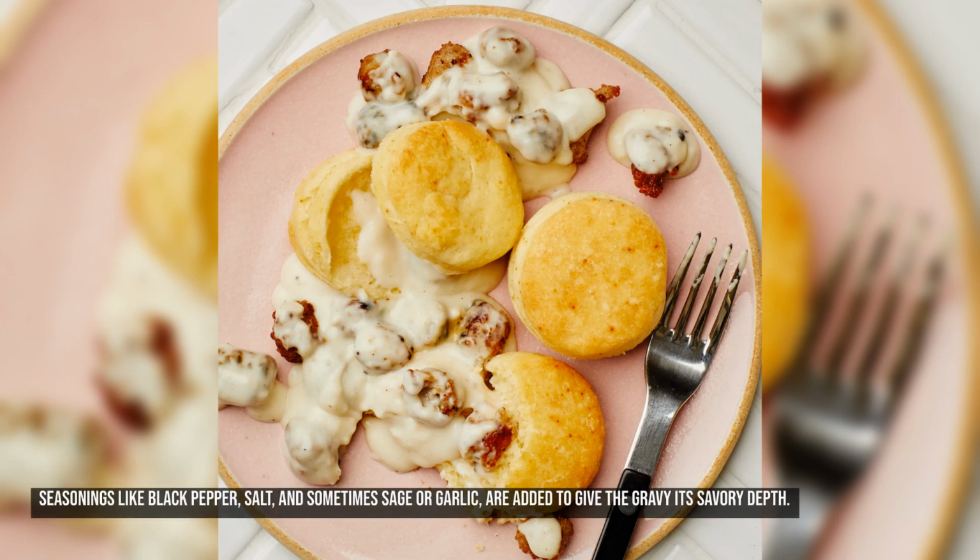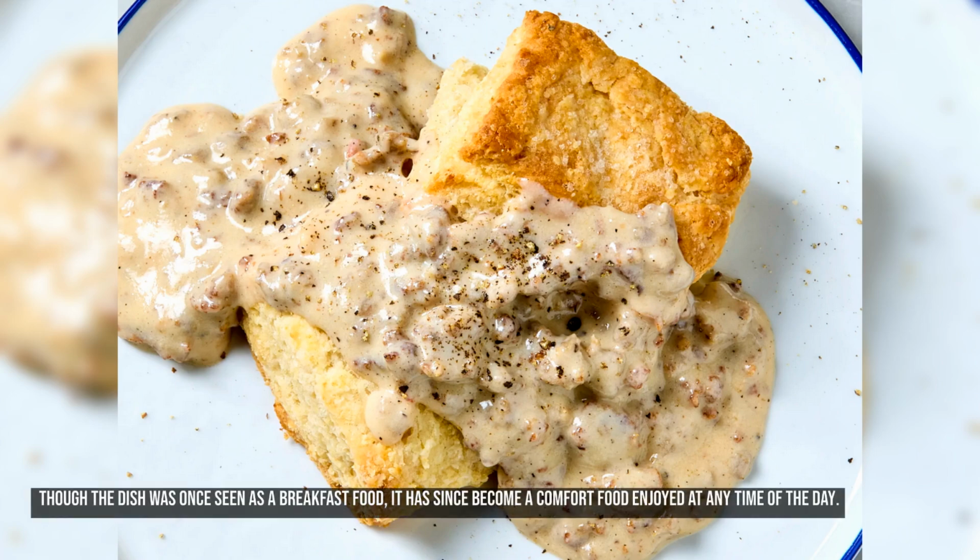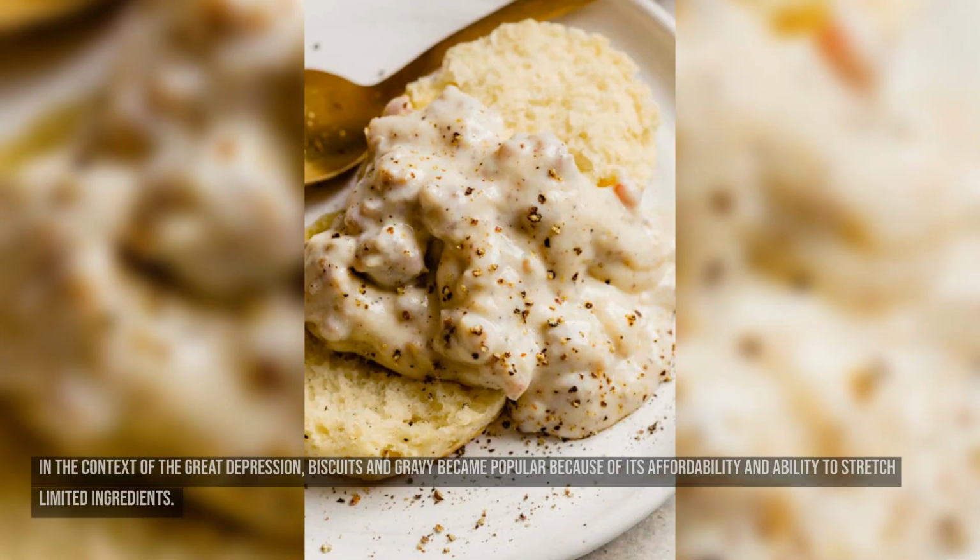Seasonings like black pepper, salt, and sometimes sage or garlic are added to give the gravy its savory depth. Though the dish was once seen as a breakfast food, it has since become a comfort food, enjoyed at any time of the day. In the context of the Great Depression, biscuits and gravy became popular because of its affordability and ability to stretch limited ingredients.